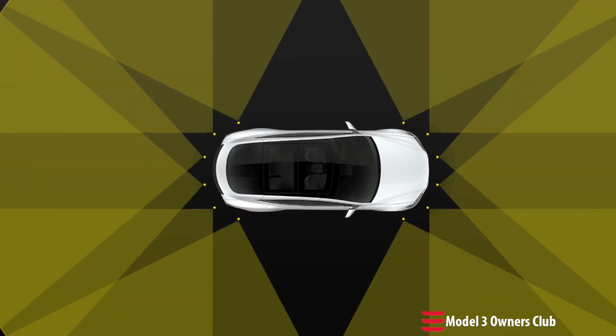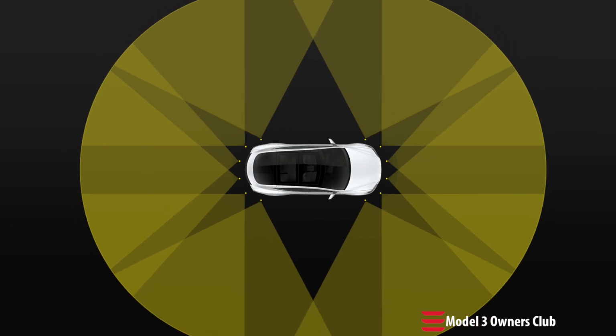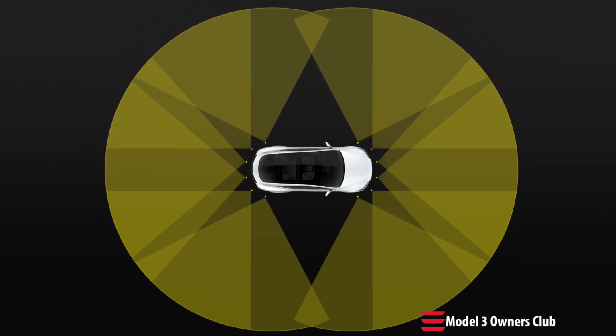The other part of this is they have 12 improved sonar sensors around the vehicle, which now have double the range, so it's 8 meters or 26 feet. So it's a pretty big improvement that way. And the other part of this too is that they have an improved GPS chip on board, so it's a lot more accurate. They have an improved IMU, or inertial measurement unit, and a few other little tweaks.